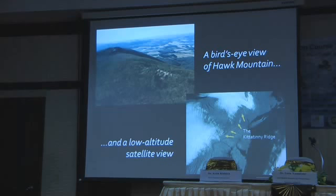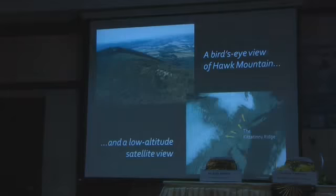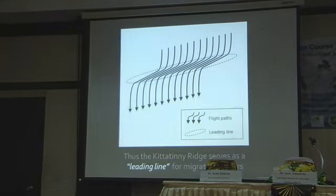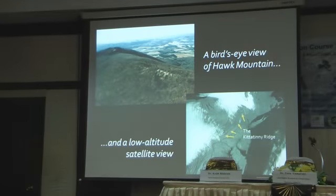What it lacks in height, it more than makes up for in its length. This is a view of what a raptor would see as they approach this little white spot there, which is our count site. And in this low altitude satellite photo, I don't know how many of you can see it, but there's a gray line right there. That is the Kittatinny Ridge, 300 kilometers long. It runs from the northeast to the southwest.